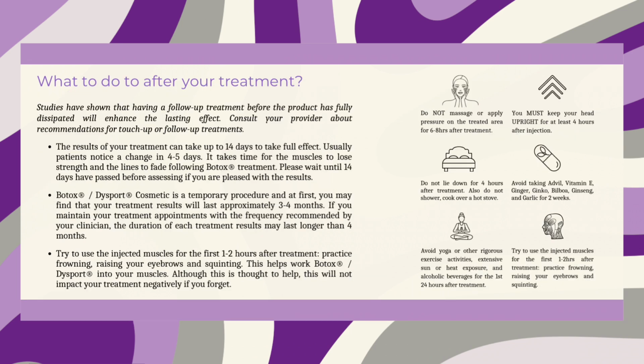So after you've had your Botox treatment, they should give you post-care instructions. And here's just a little summation of some of the ones I like to provide. So again, like I spoke on before, it can take up to 2 weeks before the full effect has been made with your Botox injection.